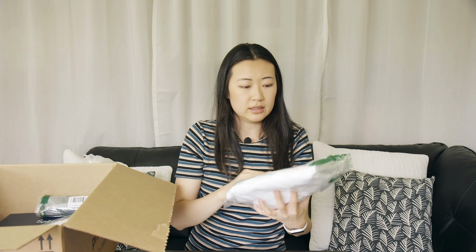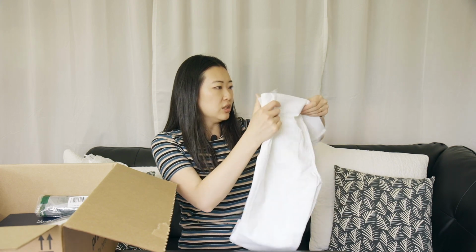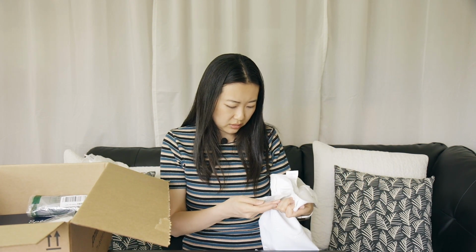The second item that I got is a pair of white jeans. That's something that I've been wanting for the summer, and it's just hard to find white jeans that are not see-through, so I really hope that these are not that see-through. These white jeans are actually Lee jeans, Riders by Lee. Oh, this is only $24.99. That's a pretty good deal.